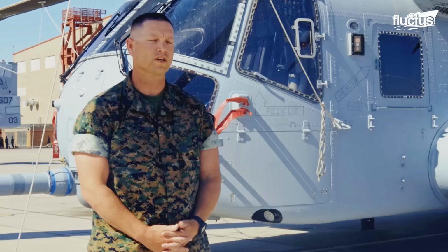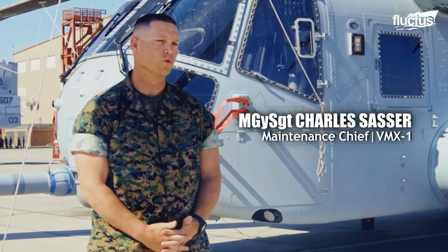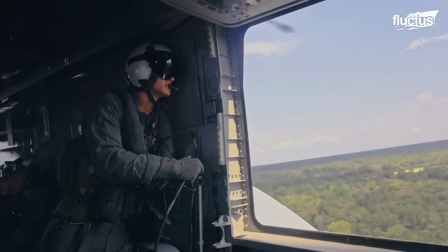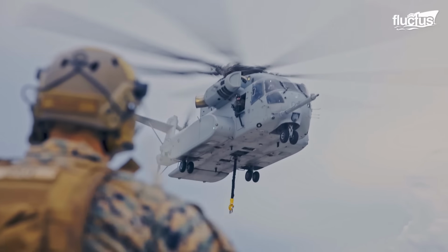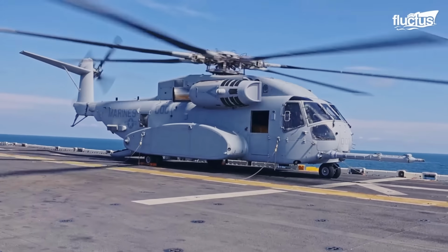The CH-53 Kilo gives the MAGTF commanders the ability to deploy forces anywhere in the world. The difference between the Kilo and the C-130 is we can put this thing in a more austere, isolated environment. It doesn't require the use of a runway, whereas the C-130 needs a runway to land. We can also put the CH-53 Kilo aboard an LHA, amphibious vehicles, LPD, and LHDs.